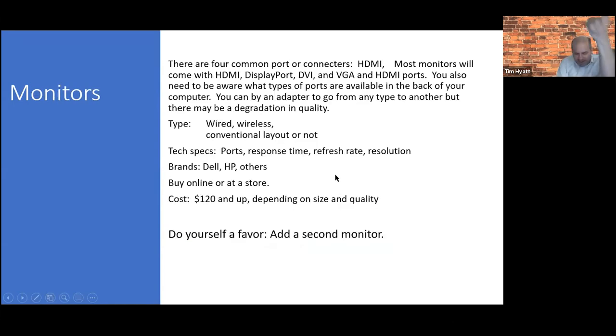Okay, next we're going to talk about monitors. A most common peripheral, right? Peripheral, by the way, comes from periphery, right, on the outside.